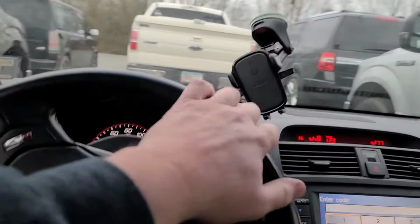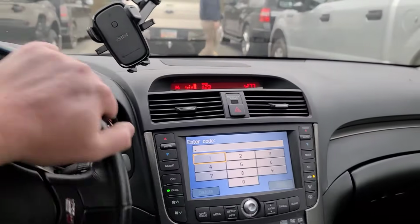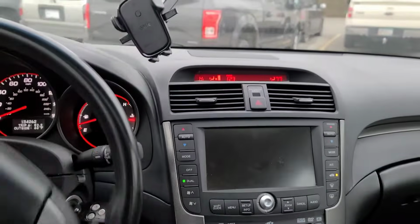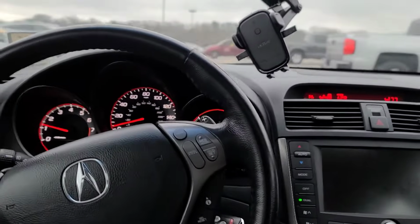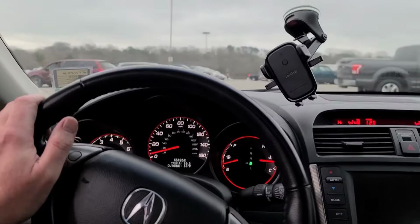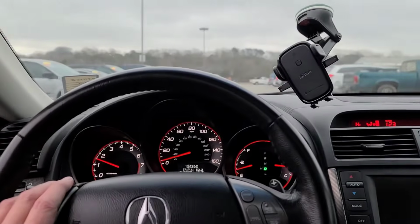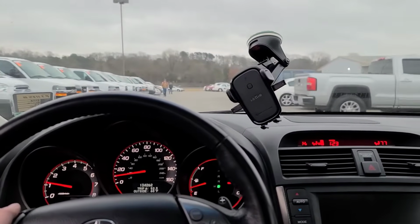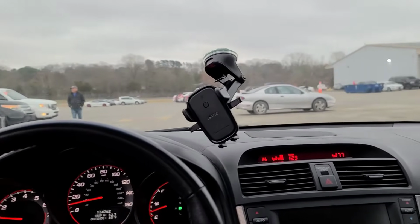These little S-types, I think, are pretty quick. This one has the good-looking S-type wheels. I wish the backup camera would work, but I guess it won't until it gets that radio code it's asking for. Sounds pretty good. Ooh, throttle is responsive, but we got a bushing in the front end that desperately needs to be replaced.